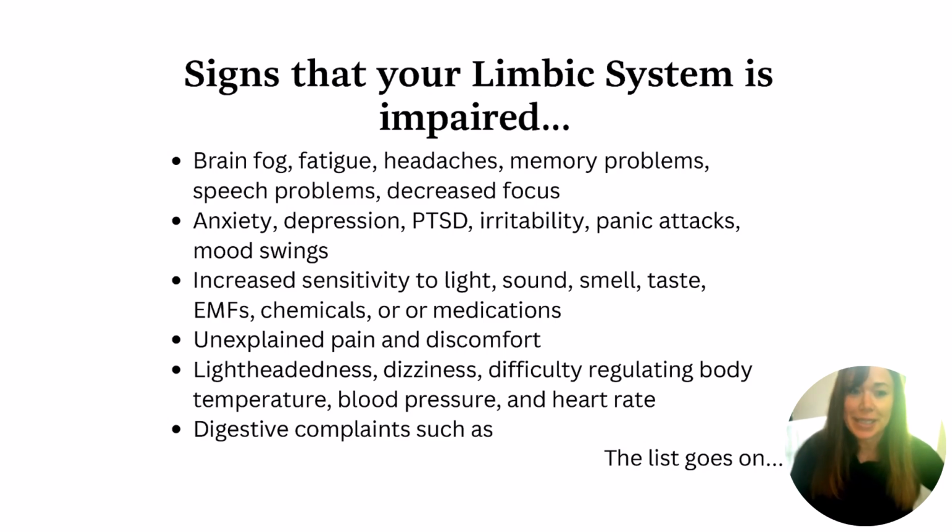So when your limbic system becomes dysfunctional, it can throw off nearly every system in the body because it's the control center of how your body interprets and responds to stress, emotions, and even physical symptoms. So if the limbic system gets stuck in a chronic stress loop, it can trigger an overproduction of these stress hormones, and the chain reaction can lead to chaos all throughout the body, resulting in widespread symptoms that affect multiple systems all at once. So how does it become impaired in the first place?